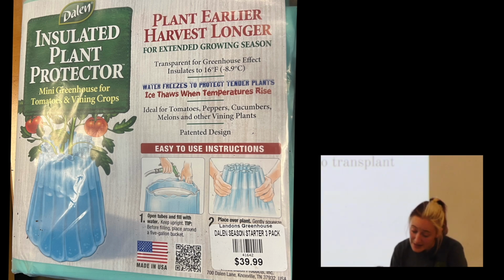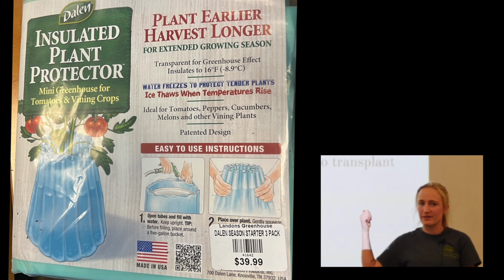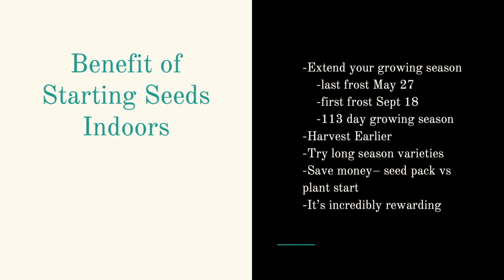I would honestly wait until it's frost-free because then you don't have to worry. And usually Memorial Day weekend is the day that we tell everybody you're safe. Because I think that said May 27th. We usually just say wait until Memorial Day weekend, then you can put anything in the ground.